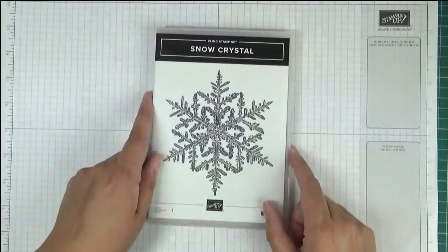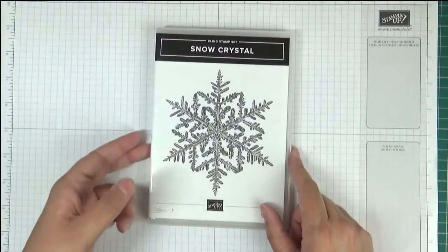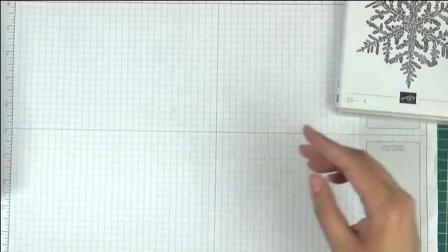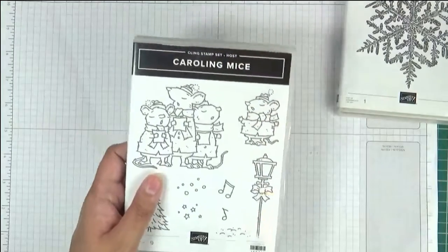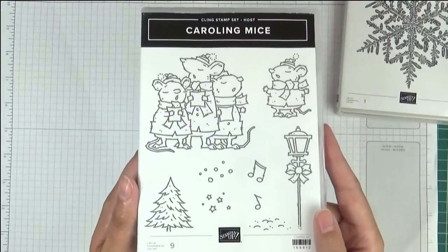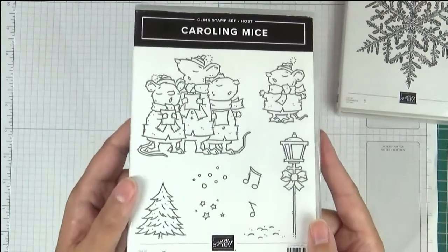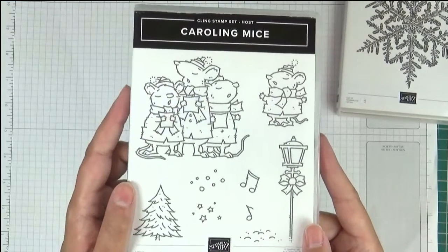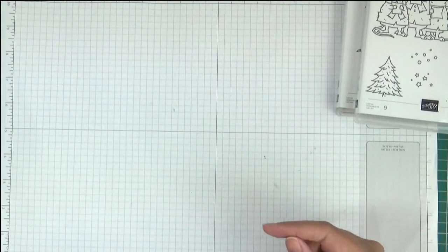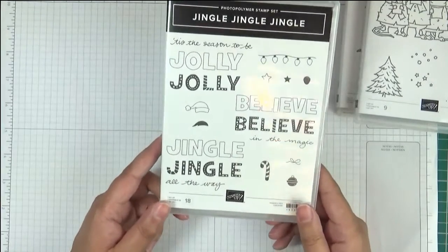More stamps. Snow Crystal, this lovely background stamp, as you can see. And then we've got these. This is actually a Hostess set, but it's a gorgeous one, the caroling mice. I think it's going to be real fun to colour in. They're just so cute, little darlings. Reminds me of the Little Mice of Bramley Hedge. If you're of that age, you'll know what I'm talking about.